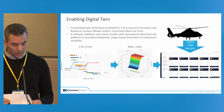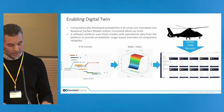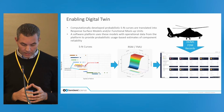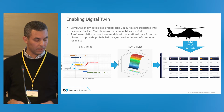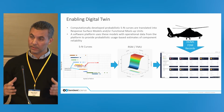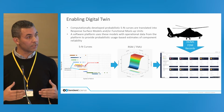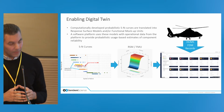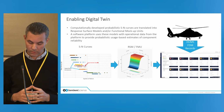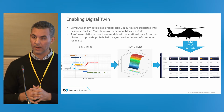So here, by having a computational framework for component reliability, rooted in an understanding of the material science of the different components, we can generate many data points that can complement physical tests. And these computation models can then be used as the foundation for a digital twin for that asset, a digital twin for the rotorcraft. And we can use that digital twin for many applications for operations and sustainment.